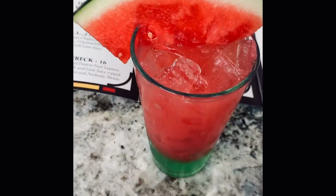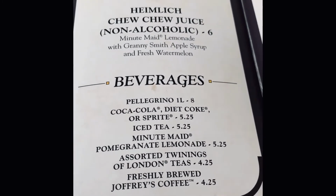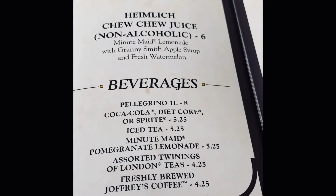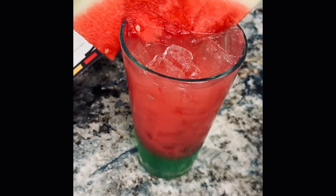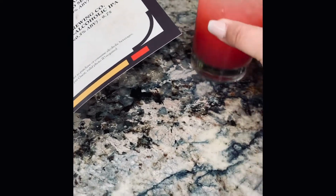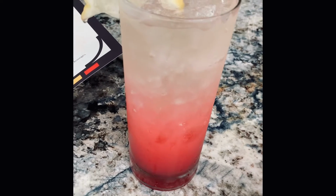Here's one of the drinks. This is going to be the Heimlich's choo-choo juice, non-alcoholic for $6, and it's Minute Maid lemonade with Granny Smith apple syrup and fresh watermelon. Looks super refreshing, and they recommend that you stir from the bottom up so you get the full effect of the flavor. And the next one is the Avalon cooler, and he said a bunch of things, but it was basically strawberry, cucumber, and watermelon puree with vodka, I think a squeeze of lemon, and sparkling wine on top. And they also recommend this one that you stir from the bottom and make your way to the top.